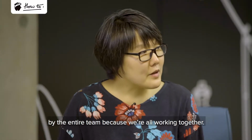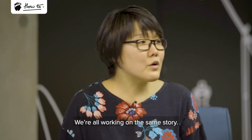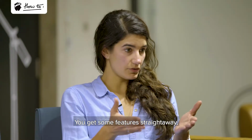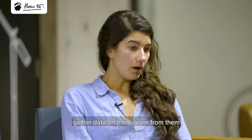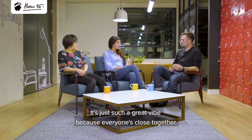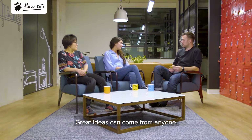And innovation happens by the entire team because we're all together, we're all working on the same story. There is opportunity for it to happen, plenty of those. So yeah, this is actually the way we like to work at Red Badger, because, like you said, it's a lot quicker to get things out. You get some features straight away, gather data on them, learn from them, input into them. The team is working together, and it's just such a great vibe because everyone's close together. Great ideas can come from anyone, really. So it's just such a great atmosphere.